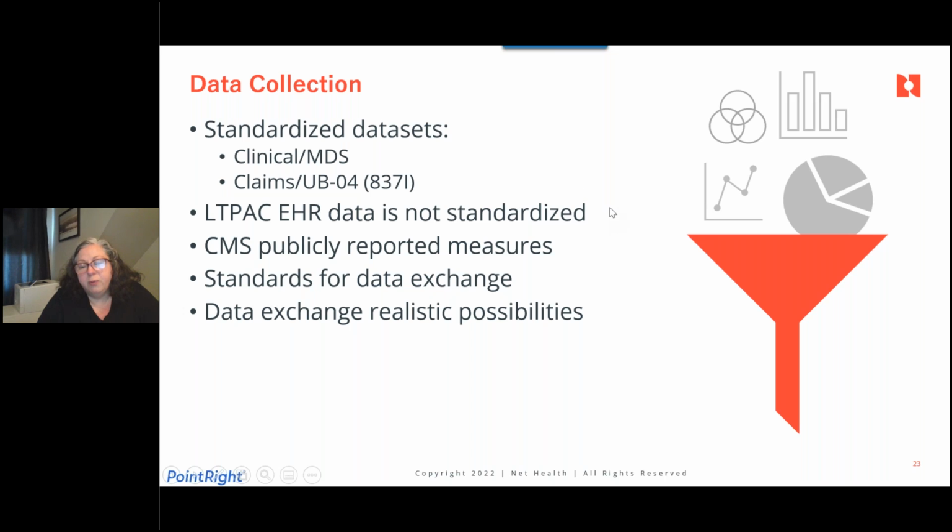EHR data in long-term and post-acute care facilities is not standardized like it is in acute care or primary care. And that's because nursing facilities were left out of meaningful use all those years ago and are still left out of those CMS incentives that have evolved from that. And so we can't rely on an EHR data set to be standardized among all facilities. And of course, different facilities use different electronic health records. But we do have a good clinical standardized data set, and that's the MDS.